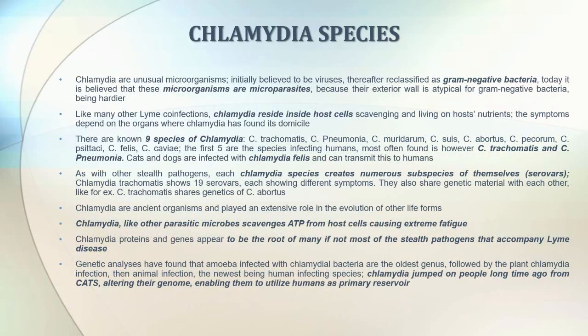And chlamydia are very unusual microorganisms. Initially, they were believed to be viruses, and thereafter they were reclassified as so-called gram-negative bacteria. Today, it is believed that these microorganisms are microparasites because their exterior wall is atypical for gram-negative bacteria, being hardier. Like many other Lyme co-infections, chlamydia reside inside the host cells, and they scavenge and live on the host nutrients.